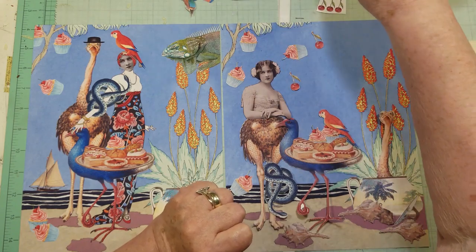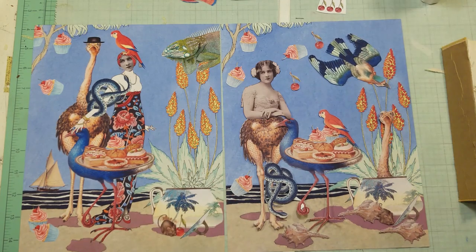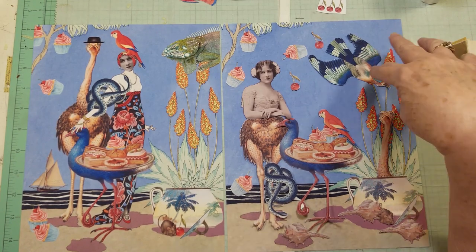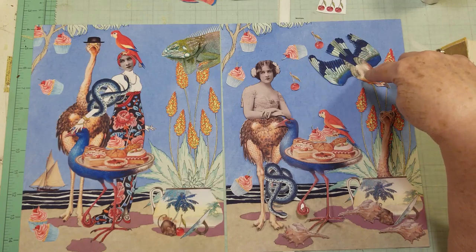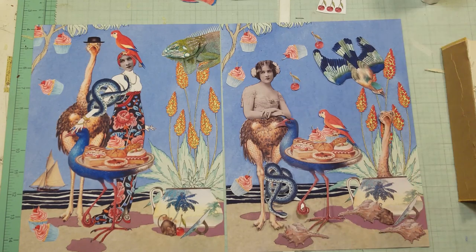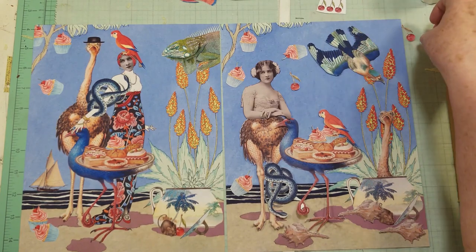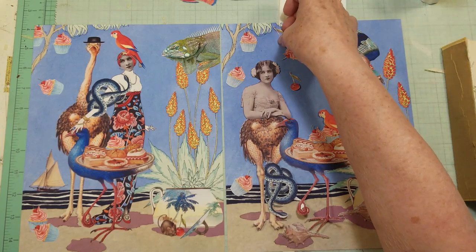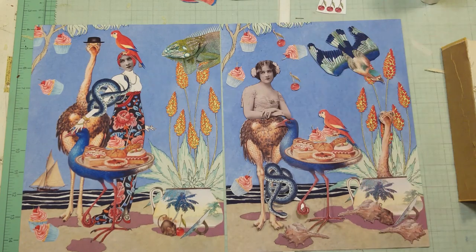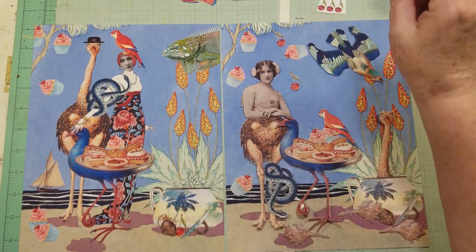Okay, what if we put the bird here now, since we don't have the, I wish he was going the other way. You know, you can flip these in Photoshop or other graphics programs. If you see that they're facing the wrong way, you can just flip them horizontally. And I kind of like that. And we've got this kind of spiral thing going here, I think, which I like.